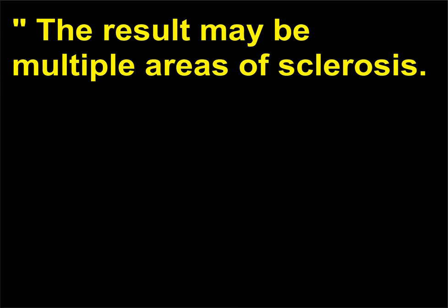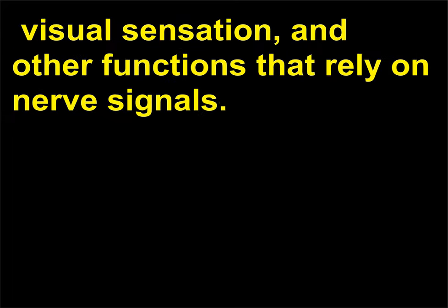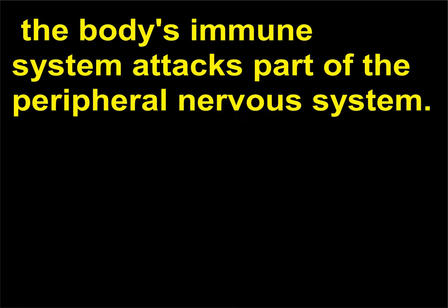The result may be multiple areas of sclerosis. The damage slows or blocks muscle coordination, visual sensation, and other functions that rely on nerve signals. In the autoimmune disorder known as Guillain-Barré syndrome, the body's immune system attacks part of the peripheral nervous system.